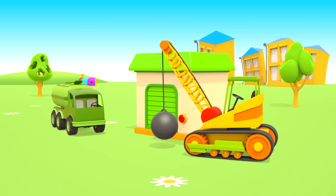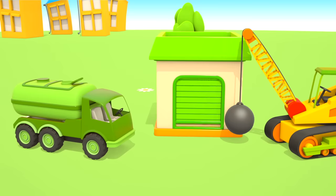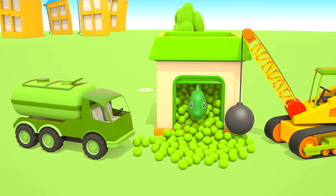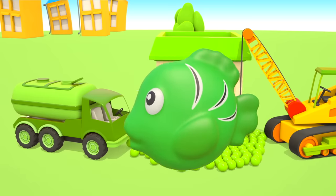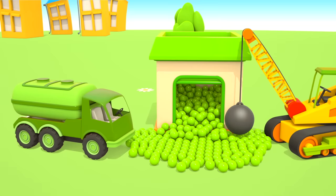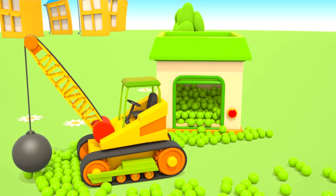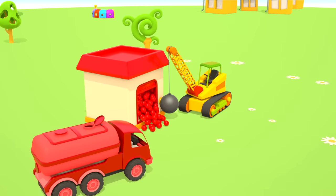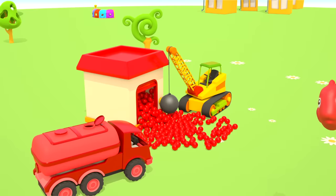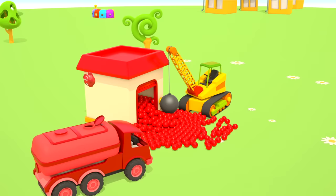Let's open the house with the green roof. Green balls and green fish. Jump! This house has a red roof. We open it. A red fish lives in this house. Jump!